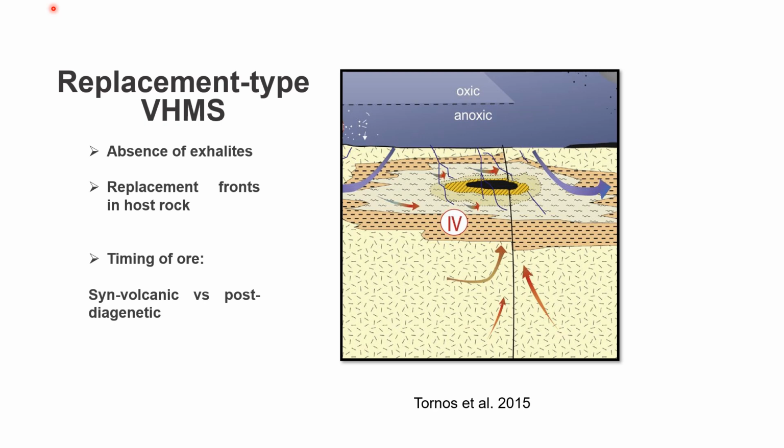The demonstration of the syn-volcanic timing of ore is important not only to reliably classify a deposit as replacement type VHMS, but also it's vital in understanding the process that drove mineralization. Was it indeed linked with this volcanic activity, or was it something that happened at a later time in the history of this deposit and therefore linked to another type of mineralizing system? That is going to be fundamental in understanding the evolution of the deposit and looking for similar deposits as well.